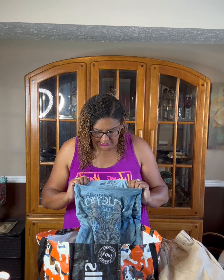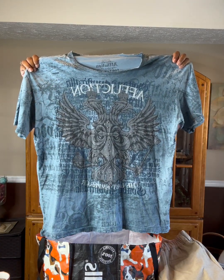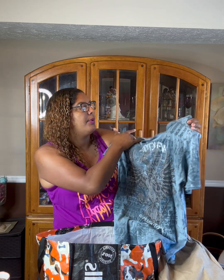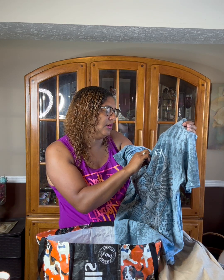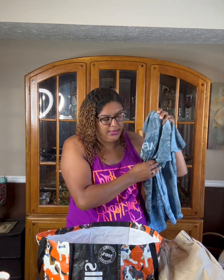Then I found this shirt, and I don't know if this brand is still in or not, but there was a time where you could get really good money for this, and this is Affliction. This is actually a really nice tee. It's blue, graphic, studded, and it's probably a good size. Looks like an extra large. Oh no, this is a 2X, so that's even better. So I will get that on here pretty soon.